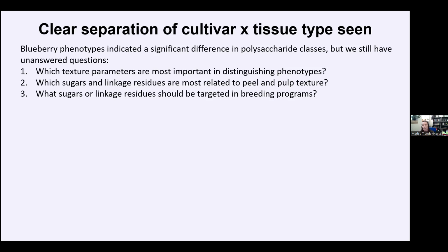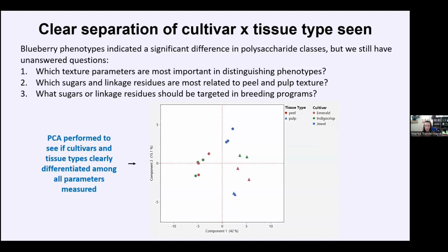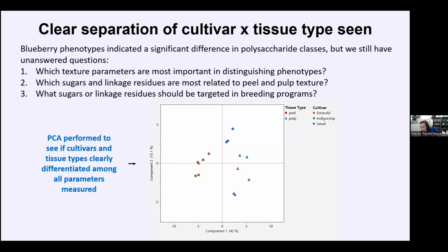Now, I did this by multivariate analysis, and I first performed a principal component analysis to see if my cultivars and tissue types clearly differentiated or separated among all of the texture and cell wall parameters that were measured. And if we look at this principal component analysis, we do see a clear separation. First, we see a clear separation of tissue type. So tissue type, peel, and pulp clearly separated from one another.